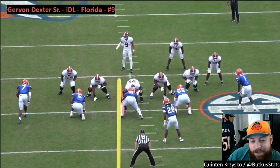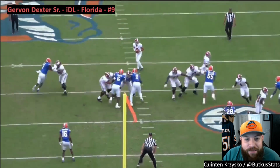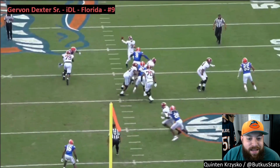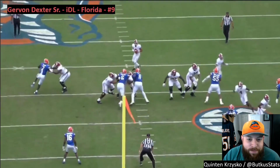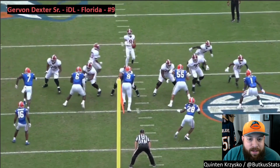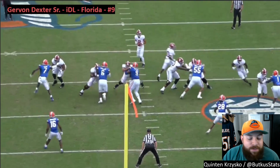So again, here it looks like it's almost a 1-tech that we got Dexter in. Let's see. So it gets into the center, finds the outside edge pretty quickly, and then just works his way down across it. That's the athleticism, guys. That's where his RAS score shows out a little more. Like, that ability to just, he's not just trying to bowl him. He shoves him a little to the side.